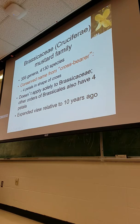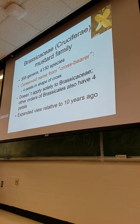Brassicaceae used to be called Cruciferae, otherwise known as the mustard family. You've got 356 genera, about 4,000 species. The name comes from crossbearer, just because I think in every species you have these 4 petals, more or less in the shape of a cross. But the issue is that those 4 petals in cross shape don't necessarily only apply to Brassicaceae, so don't use that as a distinguishing feature, because you can have that in other families as well.